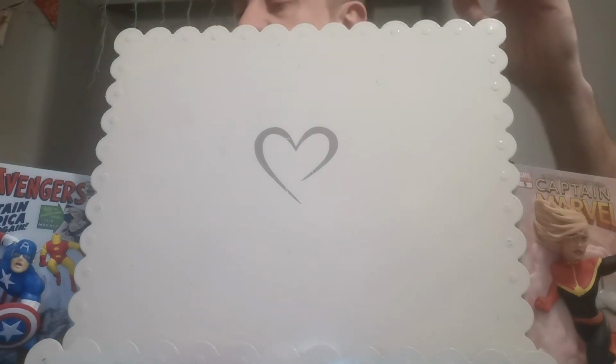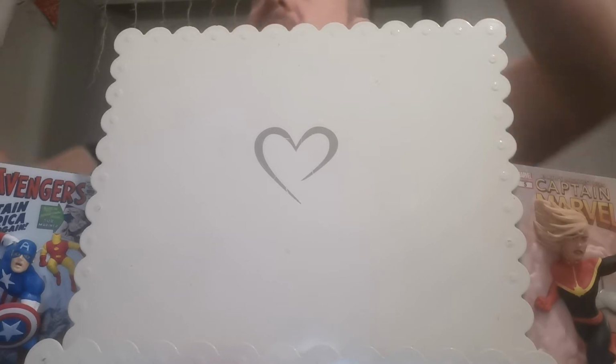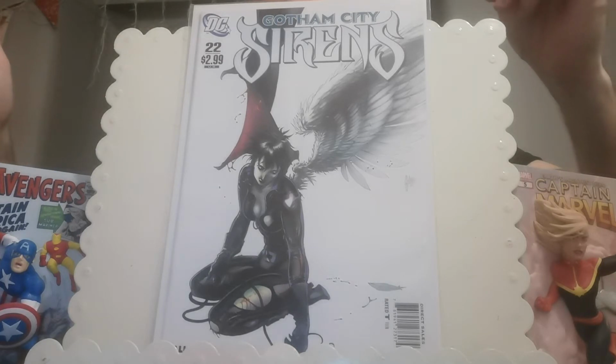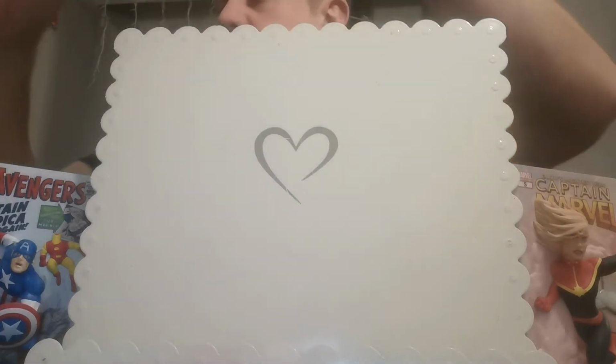This series always sells well. Happy to pick it up for £1. First one I've ever had of this run. This is Gotham City Sirens, issue 22, a book that can go for £10 plus. Stunning cover. And now into some better books.